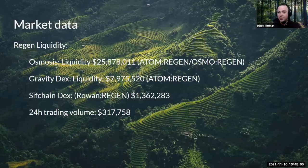So here's our market data. The Regen liquidity, of course, on Osmosis to begin with is roughly 26 million. That's both pairs that we have on there, the Atom Regen and Osmo Regen pair. The Gravity Dex / Emeris liquidity is roughly $8 million. On Sifchain, I found it was 1.3 million dollars, and our 24-hour trading volume, which is down quite a bit today, but I need to start doing the average because this was just yesterday. It's not really reflective of what's going on, but it's about 317,000. So people are trading, and it's pretty exciting.